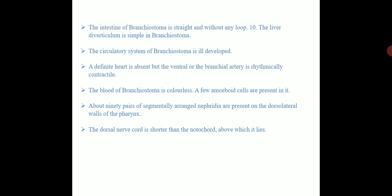The circulatory system of Branchiostoma is ill developed, that means it is very weak. A definite heart is absent, but the ventral or branchial artery is rhythmically contractile. The blood of Branchiostoma is colorless. A few amoeboid cells are present in it. About 90 pairs of segmentally arranged nephridia are present on the dorsal lateral walls of the pharynx. The dorsal nerve cord, which is shorter than the notochord, lies above the notochord. These are some of the external features of Amphioxus, or Branchiostoma, which comes under the subphylum Cephalochordata. Thank you.